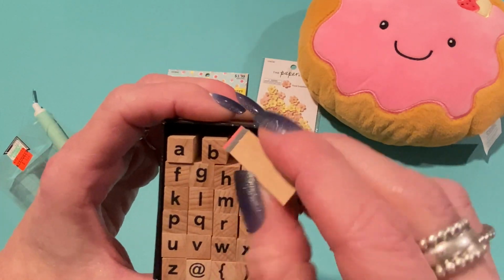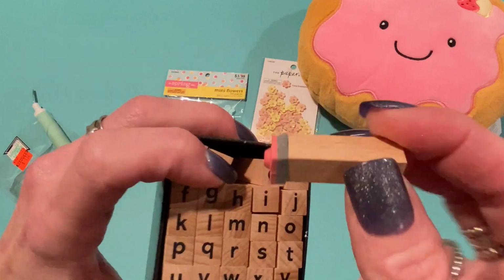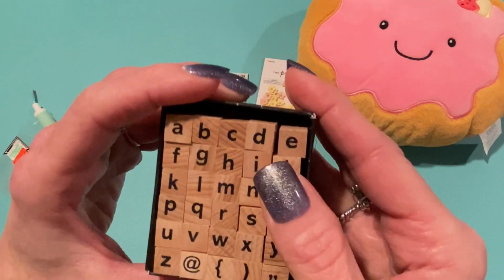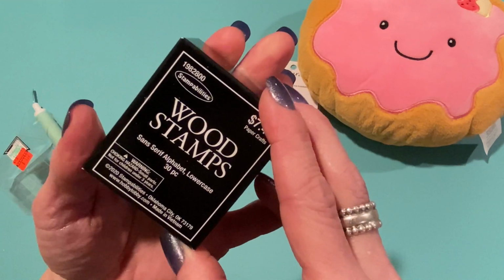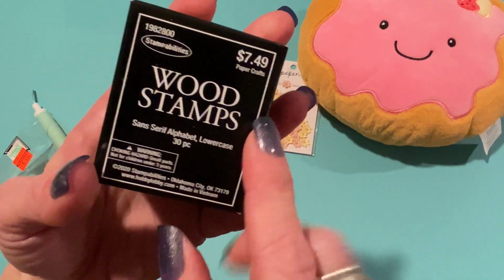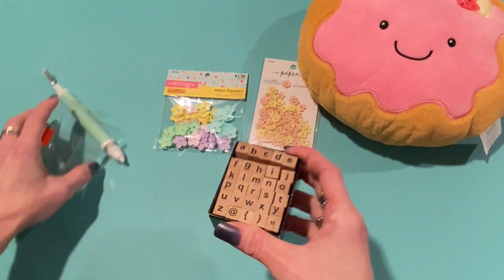I had to separate them all, which is not that big a deal because they were all stuck together down here on the red rubber. But yeah, they were coming apart, and I don't know. They're not as nice as the ones I have from Michael's, but this is the sans serif alphabet, lowercase, 30 piece. So yeah, that's the font of those.